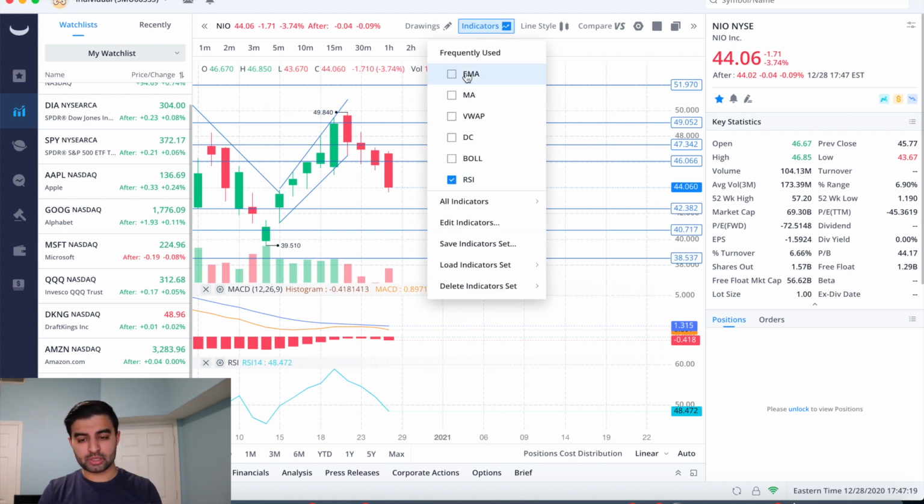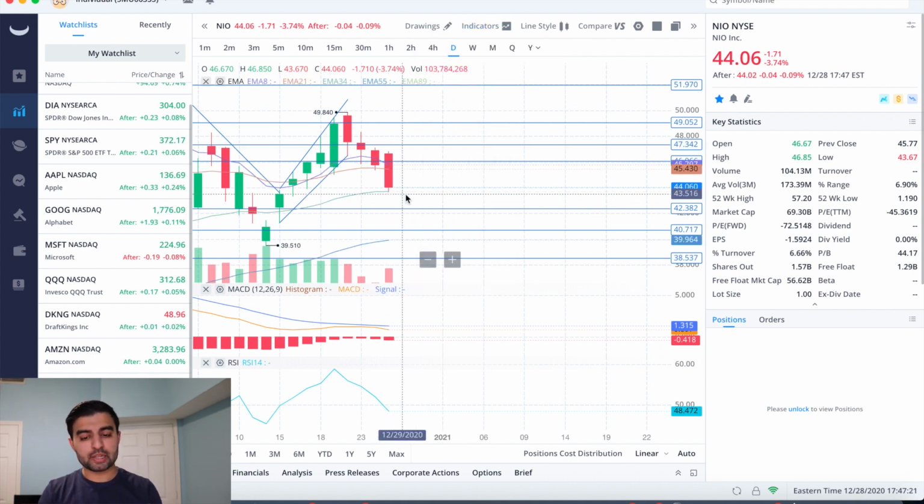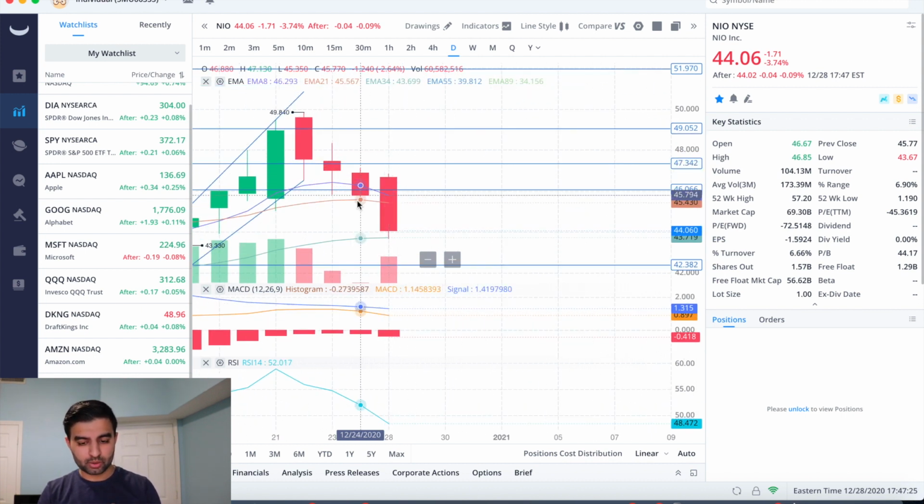First and foremost, I want to point out that we are perfectly sitting at the 34 EMA. Just like we were sitting right at the 21 EMA there at 45.56. Now we're sitting at the 34 EMA in the high 43s. That's the level that I'm watching. That's my first and foremost concern, that it holds the 34 EMA in the 43s. I personally am hoping that it will.